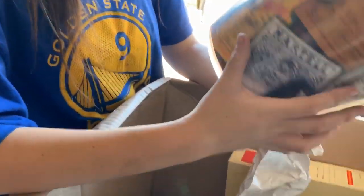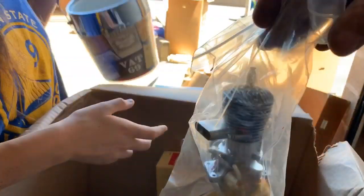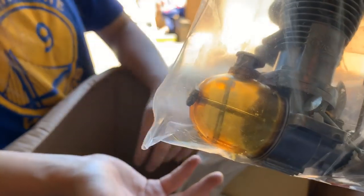It's a wine bucket. Is this another one? Yeah. Whoo! Look at that one. These are nice right here, baby girl. Wow.